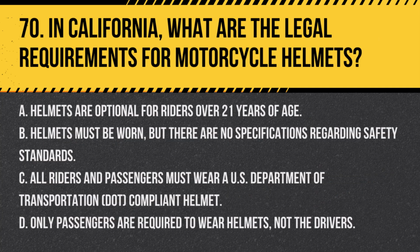In California, what are the legal requirements for motorcycle helmets? A. Helmets are optional for riders over 21 years of age. B. Helmets must be worn, but there are no specifications regarding safety standards. C. All riders and passengers must wear a U.S. Department of Transportation, DOT, compliant helmet. D. Only passengers are required to wear helmets, not the drivers. Answer: C. All riders and passengers must wear a U.S. Department of Transportation, DOT, compliant helmet. California law requires every rider and passenger to wear a helmet that meets the U.S. Department of Transportation, DOT, safety standards. This ensures maximum protection in the event of a crash, significantly reducing the risk of head injuries and fatalities.